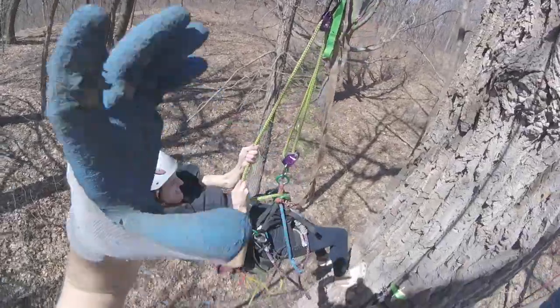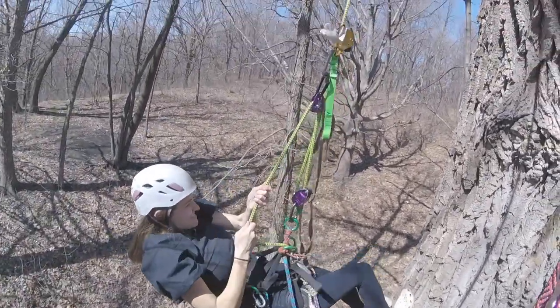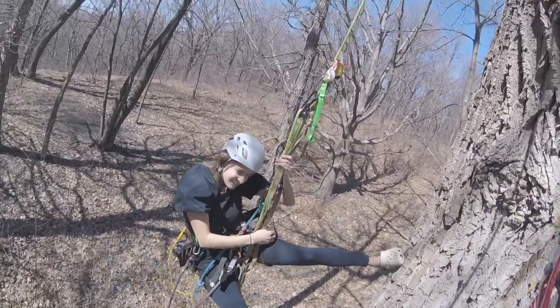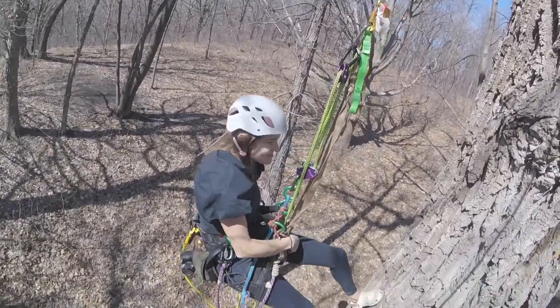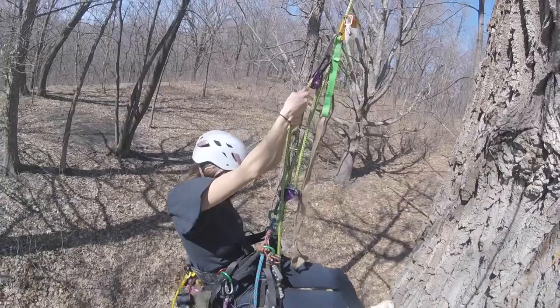Katie's working the rope system here. It is hard in a tree motion. Yeah, and because your bridge is so long. Hey, don't do that, because the more you do that, the longer that bridge is going to get, and the harder it's going to be for you to go up. Well, I guess it doesn't matter if I keep advancing it for you.